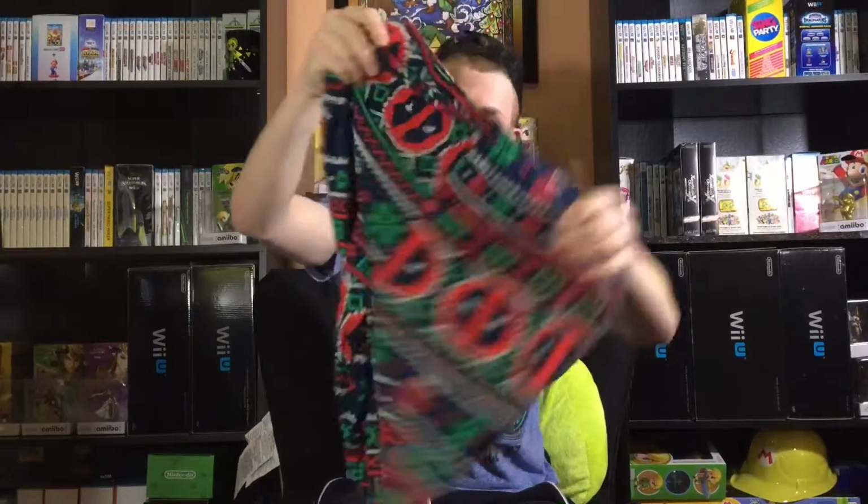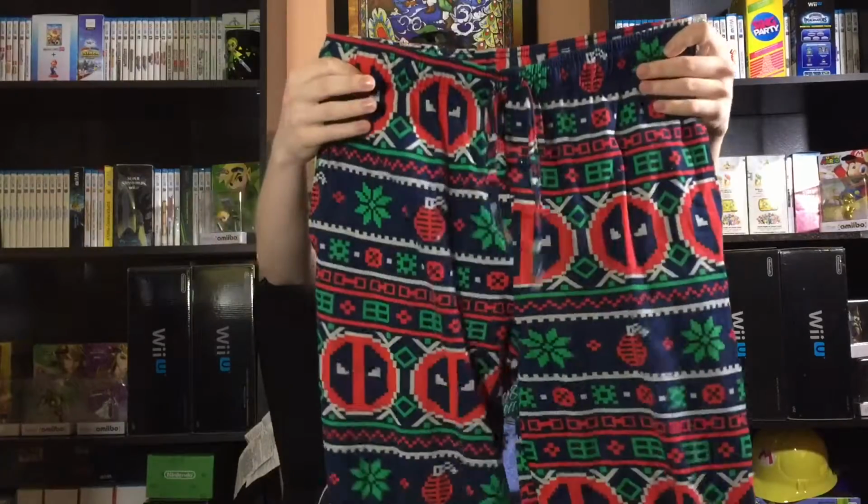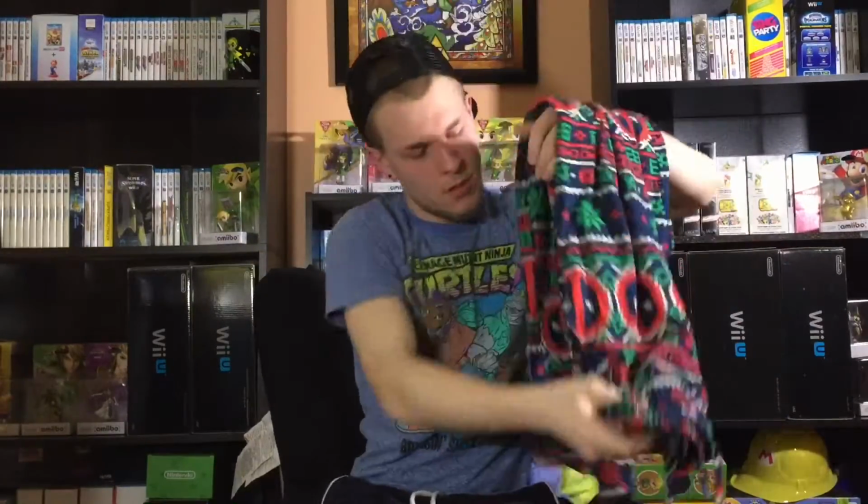Show these off because my girlfriend wants me to. These were $2 at Goodwill. These were Deadpool. I think Goodwill buys pallets from Target, and these were on that pallet and they put them out. And it was only $2. So my girlfriend bought those for me because she wanted me to have them. So I was like, okay, why not?